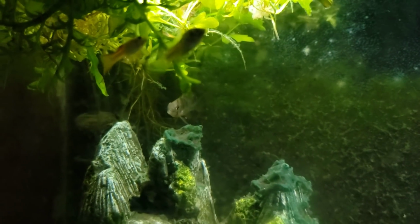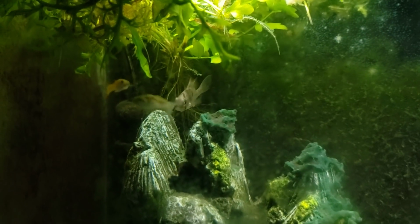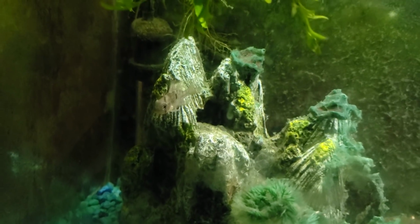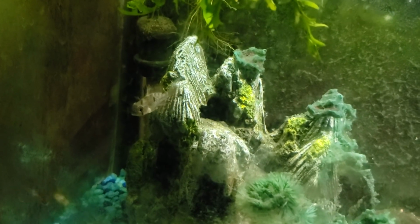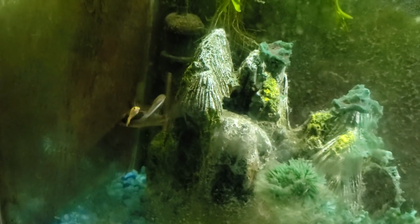I bought two that had a fair amount of color and one that was a little more pale and washed out, and I was assuming I got two males and one female, and I was hoping this female would pair off with the other one. But all I got was aggression, which is why we separated them. And the little one is in my 29-gallon where we started. And then here's the other one, and it's still doing well enough there in my quarantine tank.